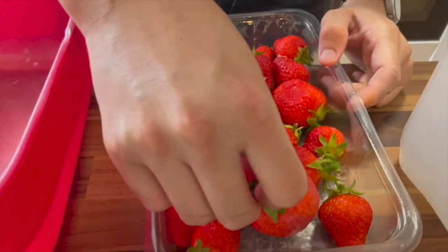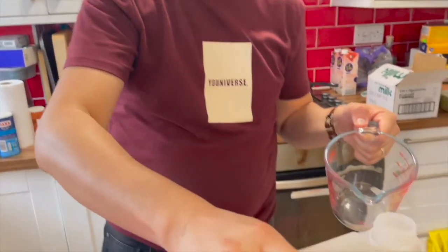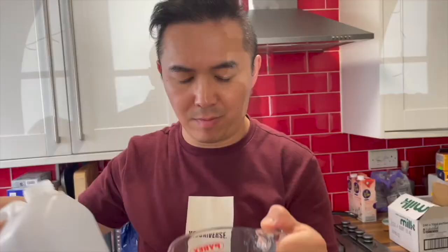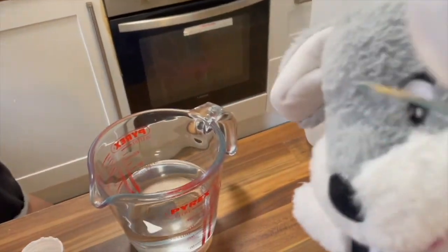So let's take a look. First thing I am going to do is place them into this tub, measuring 1 part vinegar. Hey, that looks like about half a pint to me. Is that right? Maybe. So that should make it easy.